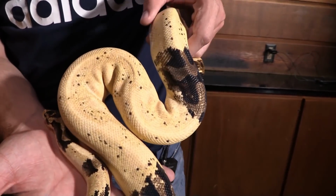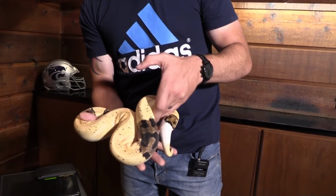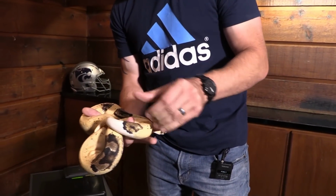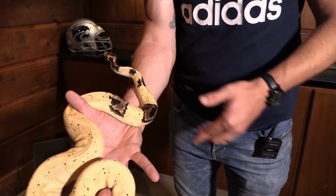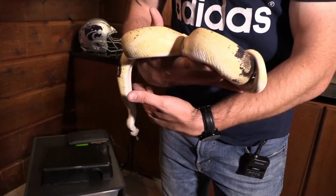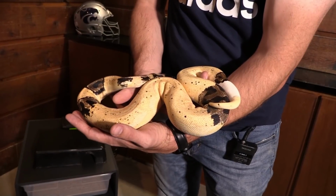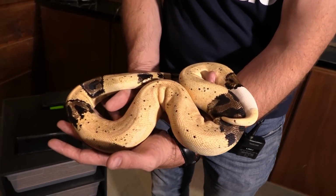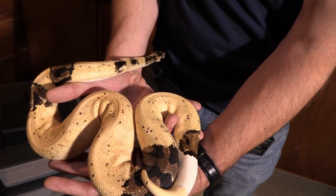Yeah. I love paradox stuff because it's just so wild looking. We've hit a few paradoxes, and most paradoxes you see, I mean, paradox itself probably isn't too rare, but it's usually a spot here or a spot there. We got an albino we've showed a lot that's got three or four little spots, but to get a snake that is this paradoxed is extremely rare. You don't see these.